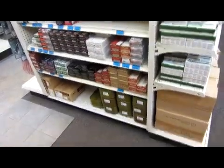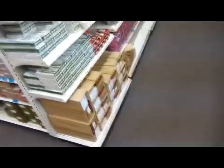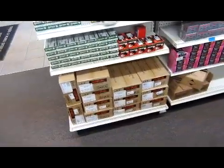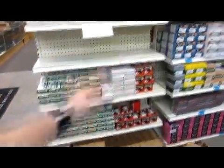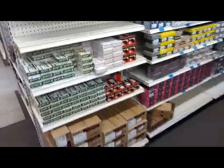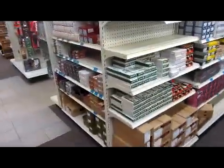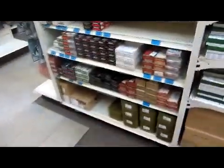That's about it. Down here we got some 54R. We got some Wolf. We've got plenty of Wolf going on for a normal season. 1,000 round cases. And of course 45 auto. I've got a lot of 45 auto. So if you're packing a 45 auto, you're in luck. I've got some 45 auto here.